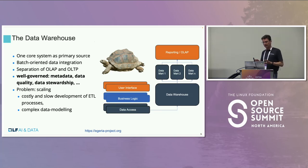The data warehouse had one big advantage, and that advantage is that it was quite easy to govern the data warehouse. We have only a few ways to get data into the data warehouse, and we can govern those ways. We have one big data model, and we can take care of the data model and be aware that only relevant data comes into the data warehouse and so on.